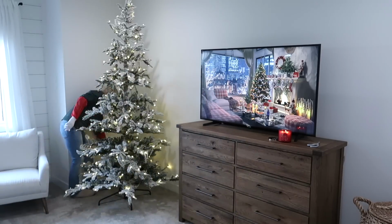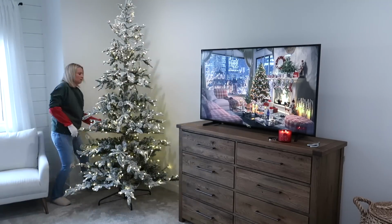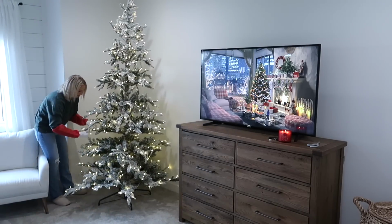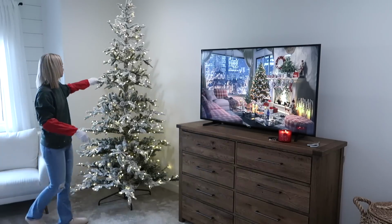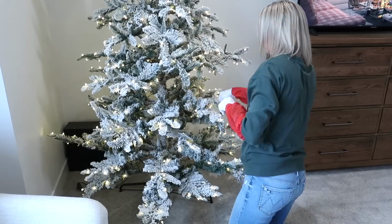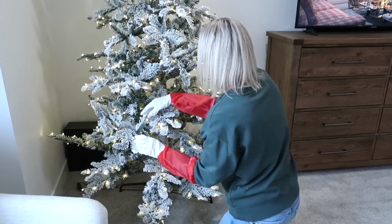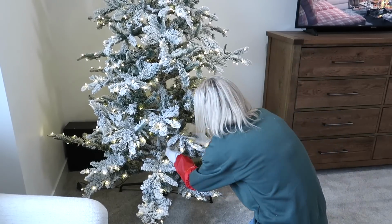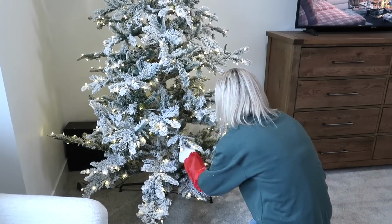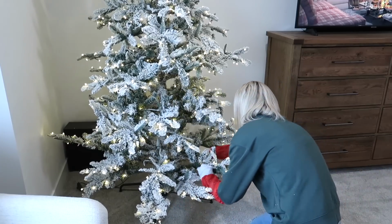So I decided to do the whole flocked theme in our bedroom this year. I've never done that. And when I decorate a space with a flocked tree, I like the rest of the greenery to be similar. And so it's kind of fun to mix things up every single year. If you'd like to see how I decorated our bedroom last year, I'll have that video linked down below. That was our first Christmas here, and I really liked how it came out last year.